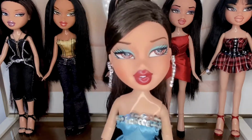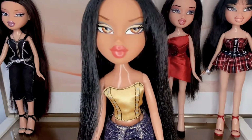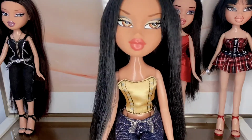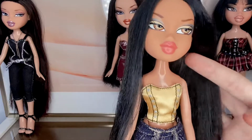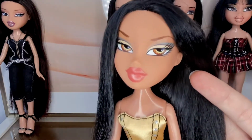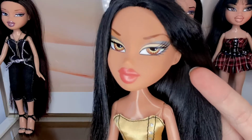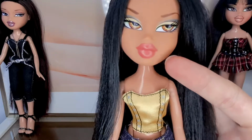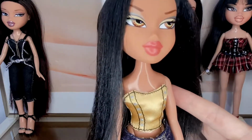So moving on to the next one, I also have Sunkissed Summer Jade. I love Jade in this really pretty tan. The makeup is really pretty as well. As you can see here, she has this kind of gold eyeshadow and then a bit of gray faded at the top. I really like her lip. It's a peachy coral color, and she looked so pretty.